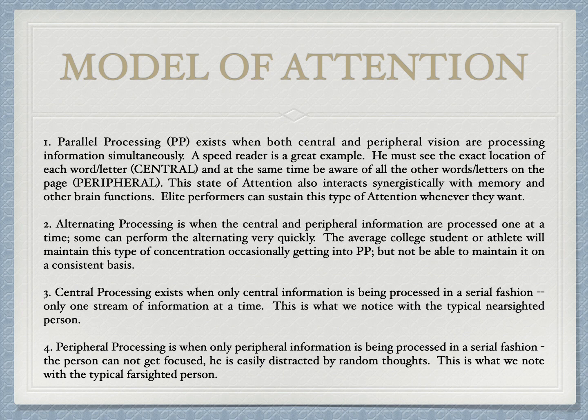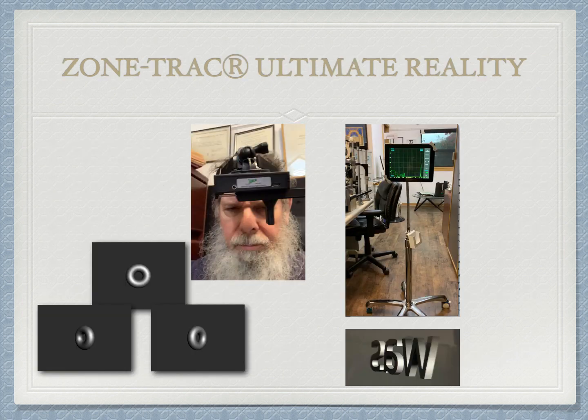Slide 7 is a review of the podcast on parallel processing that you may want to take a look at to get a fuller understanding of the concepts of central and peripheral vision. We now come to discuss how we achieve such dramatic results in myopia reduction and vision improvement.